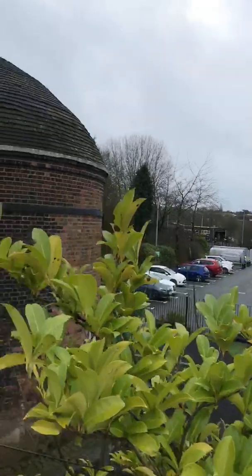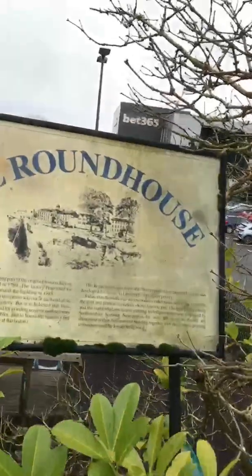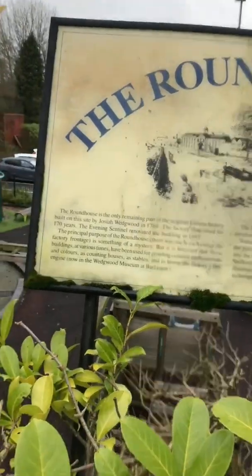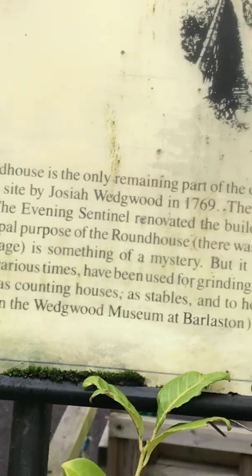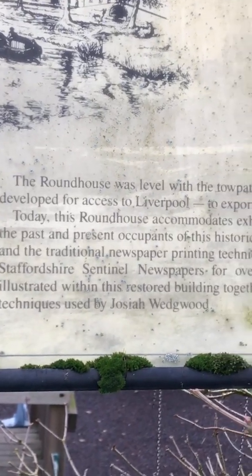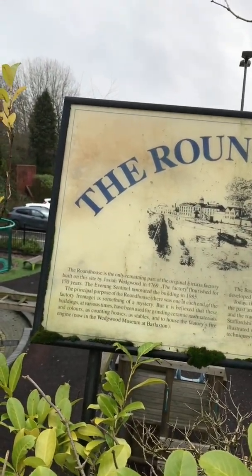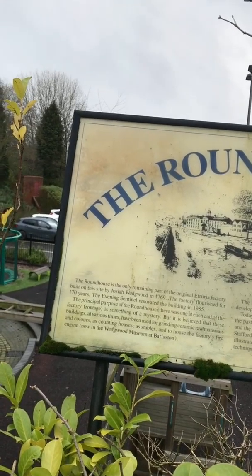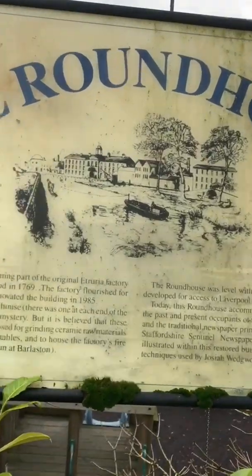Right, there's the roundhouse. There we go. That's the roundhouse, and this is where the first Wedgwood factory used to be. And that's the bit that's remaining. There's the information about it. Let's just record this information for you to watch on the replay. The original factory was built in 1769 and lasted for 170 years, and then obviously when they built the new factory, they just left the roundhouse there. That's a little bit of an artist's impression of what it used to look like.